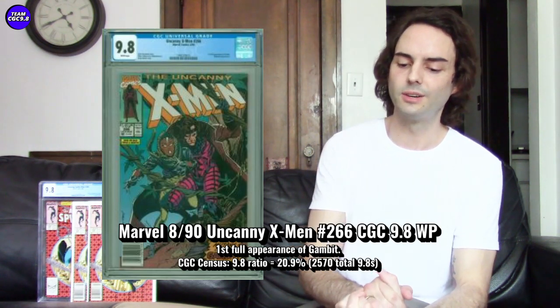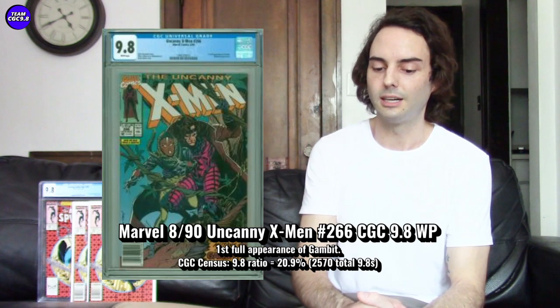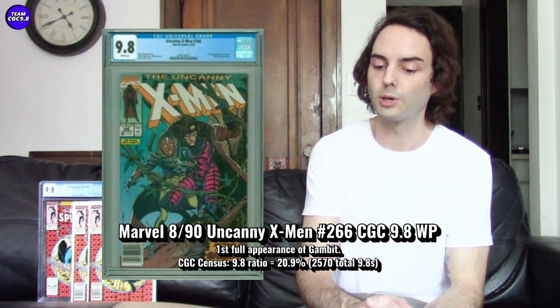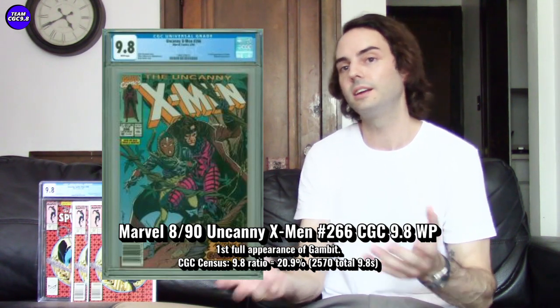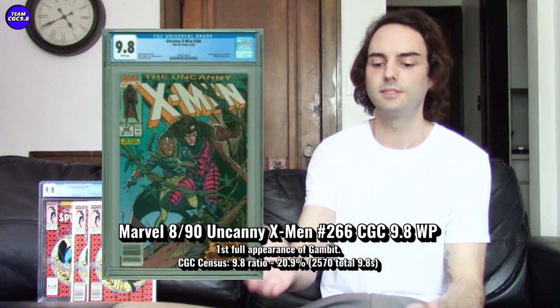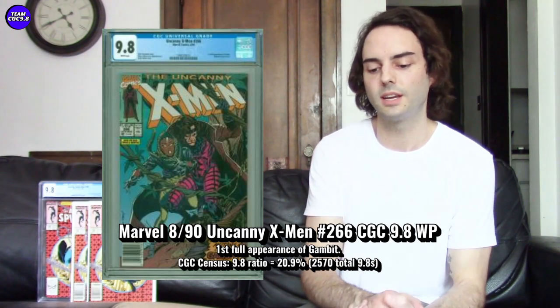And it is pretty heated up compared to some of the prices I'm used to in the last year or two for this book. But if Gambit comes on the MCU, I could see this heating up even more. And considering it looks exactly like New Mutants 98 on the census, and New Mutants 98 being a little bit more money, maybe you could say this is undervalued too, but definitely one to consider in the newsstand. Uncanny X-Men 266, first full appearance of Gambit.